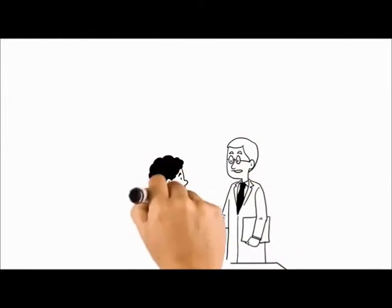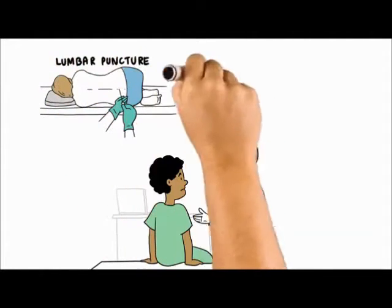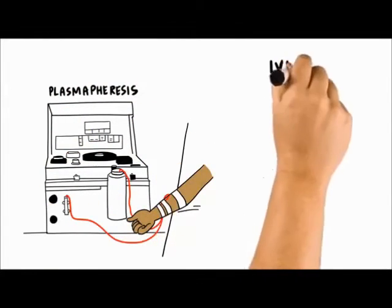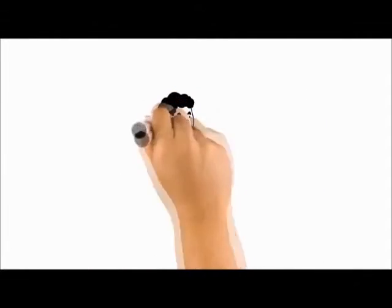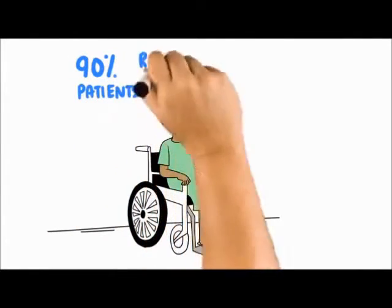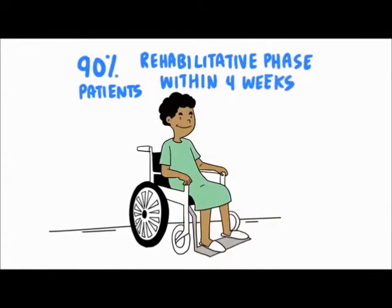Doctors will have to run a few tests to confirm if you have GBS, including a lumbar puncture and an EMG. Plasmapheresis and IVIG are often helpful to shorten the course of GBS and limit nerve damage. The acute phase of GBS typically varies in length from 4 to 6 weeks, with over 90% of patients moving into the rehabilitative phase within 4 weeks.